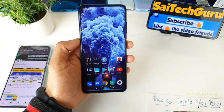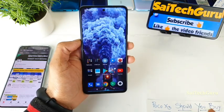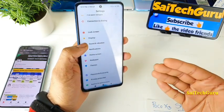So let's continue with this Poco X3. First I'll be talking about the 5 advantages of buying this Poco X3 smartphone.